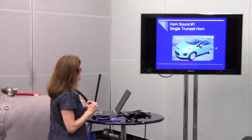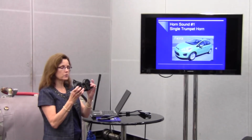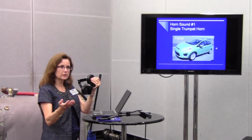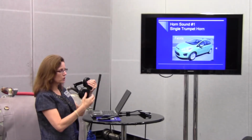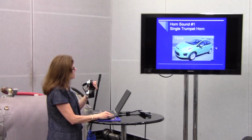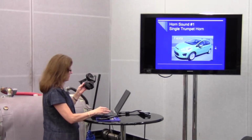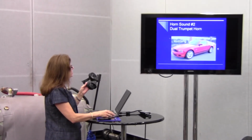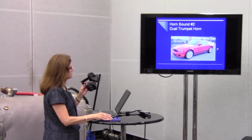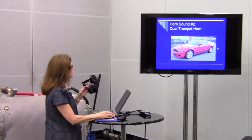And this is a Fiesta. The Fiesta uses what we call a single trumpet horn. And this is a dual trumpet horn, so the Fiesta is using just one of these. And the trumpet's important because, much like a musical instrument, it's allowing the air to move and project out in a very nice tone. So that's a Fiesta. That's a single trumpet horn. Now the next slide here is a dual trumpet horn. It happens to be from a Mustang. That's a dual trumpet horn. So that's both of these working together, two different frequencies, got a nice harmony going on.